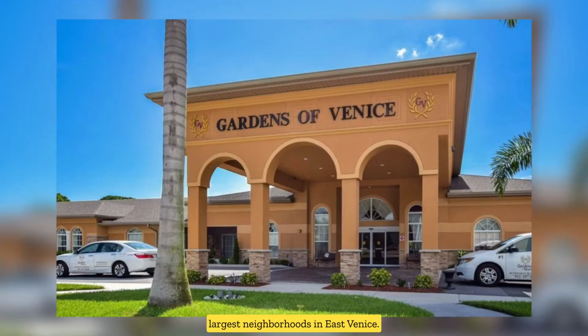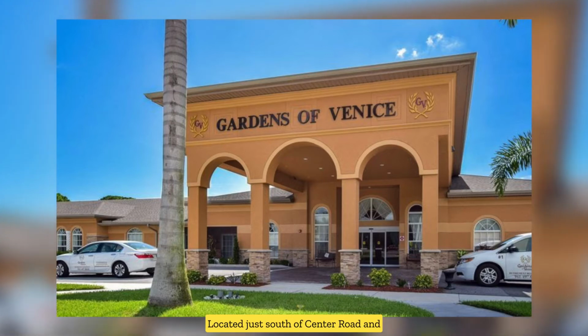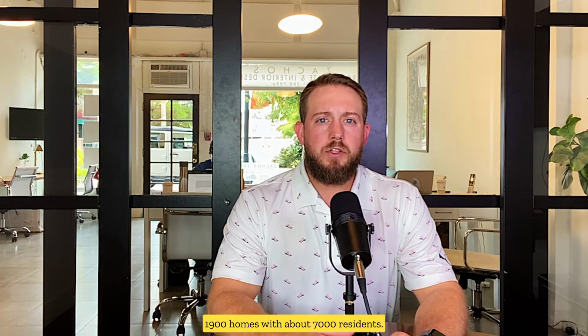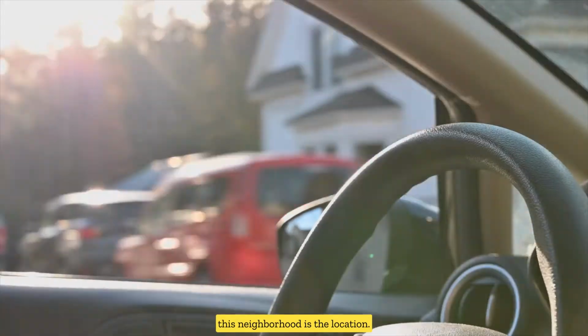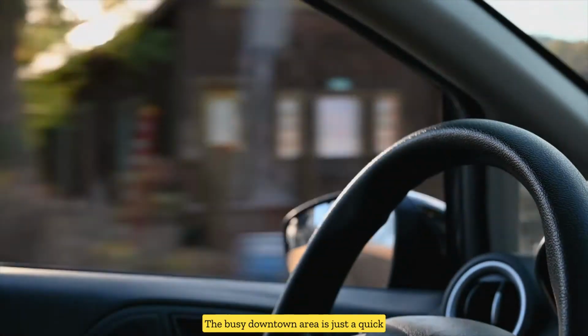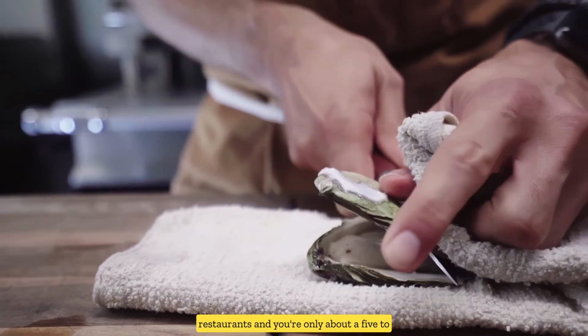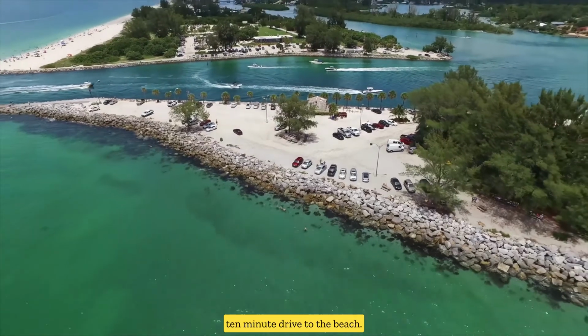Venice Gardens is one of the largest neighborhoods in East Venice, located just south of Center Road and east of 41. Venice Gardens has around 1,900 homes with about 7,000 residents. What I love most about this neighborhood is the location. The busy downtown area is just a quick drive away. While being right off of 41, you're close to shopping and plenty of great restaurants, and you're only about a 5 to 10 minute drive to the beach.